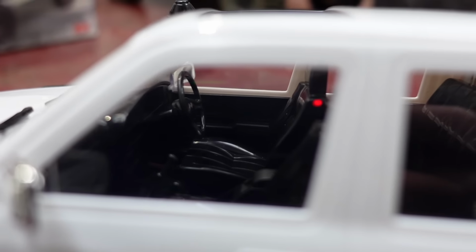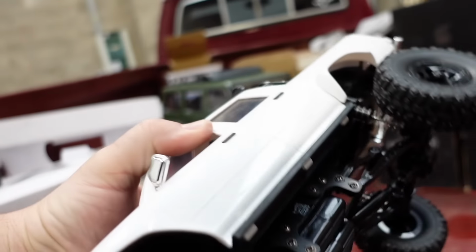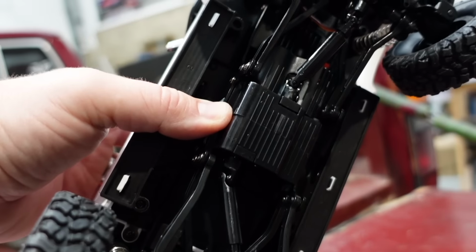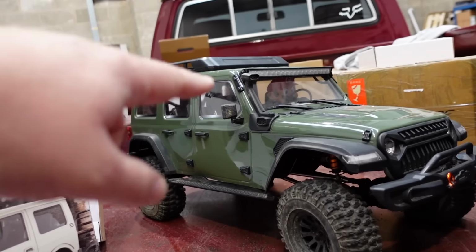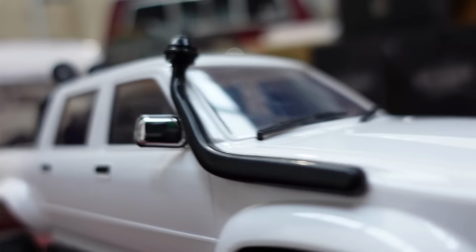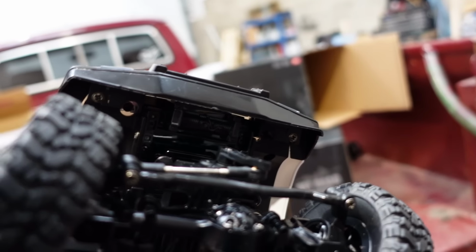As with all the WPLs, you've got a decent interior in there, although to get to the interior, you have to take the whole body off and then unclip it all to get a little driver in. It gets quite frustrating when you have to take it all apart. Same with that one, it took ages to get the interior out just to get a driver in. It was crazy. Chrome mirrors, moulded parts, moulded bumper. I think there's space behind there to put the WPL winch.